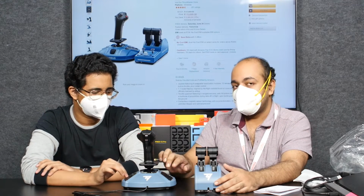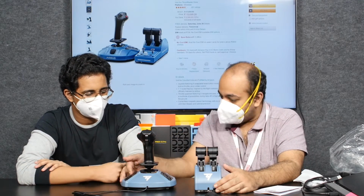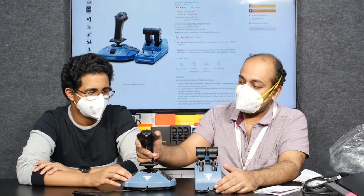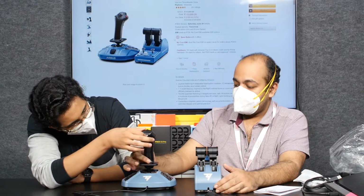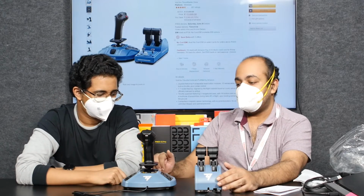So these are buttons which you can program within the game. Right, okay. There are multiple buttons. So you have 1, 2, 3, 4, 5, 6 buttons here. And 3 sets of buttons in the front, one more here. One more on top. Oh, nice. So we'll look at that inside the game.